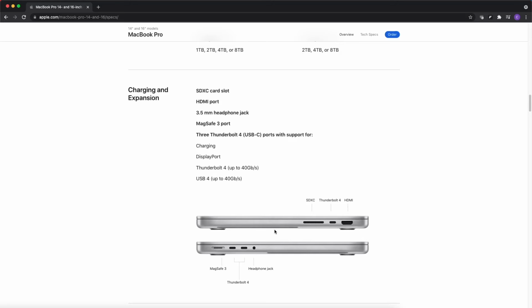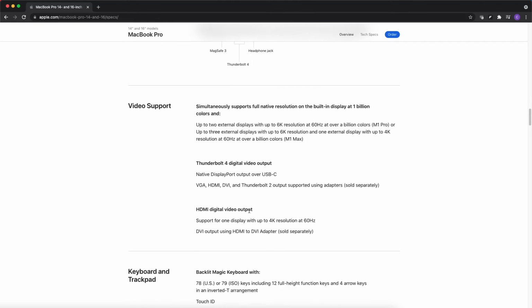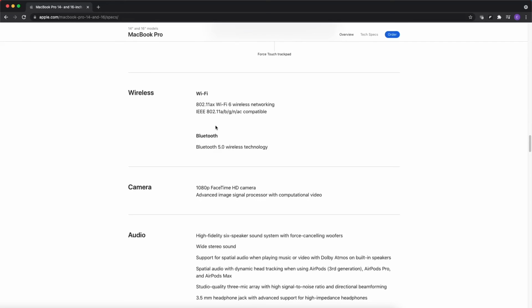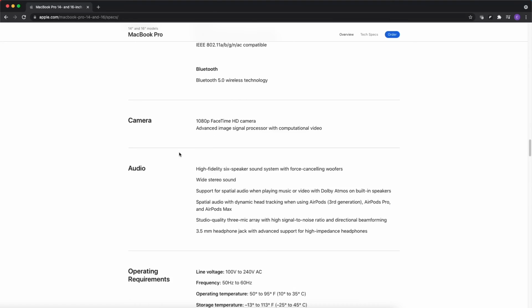MacBook Pro also has improved upon the keyboard. We all complained about the touch bar. It's gone. Now we got the function keys, and it's an improved keyboard over the previous generations. It has 802.11ax, so they didn't mention that, but it's Wi-Fi 6, so we should have good connectivity from a wireless standpoint. We also have a camera with 1080p, which is part of why we have that top notch.